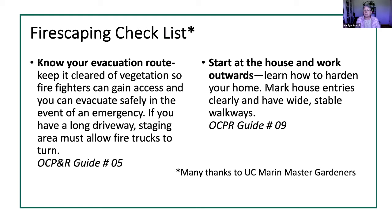Start at the house and work outwards. Learn how to harden your home. Mark your house entries clearly. I can't tell you how many times I've heard firefighters and fire chiefs say, we cannot see the addresses. We cannot tell where the main entry is. Those cute little paths that look like you're going to the witch's house in the forest aren't going to work here. You're going to have really wide, stable walkways, and they should be lit.